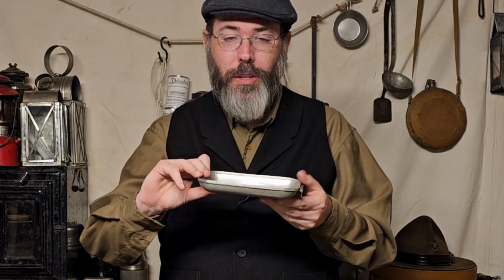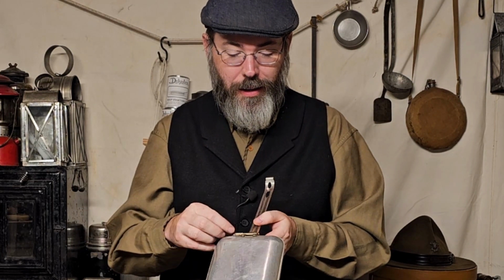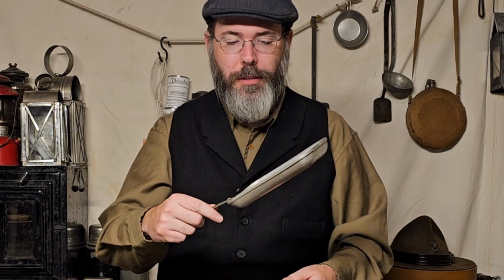I have this really deep dish that doubles up as a frying pan. This just locks into place. Just cool as sin. Look at that. Isn't that neat? All right, so it's really nice and deep. Perfect size for a couple pieces of squirrel.